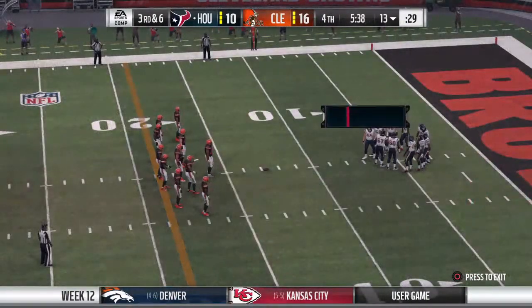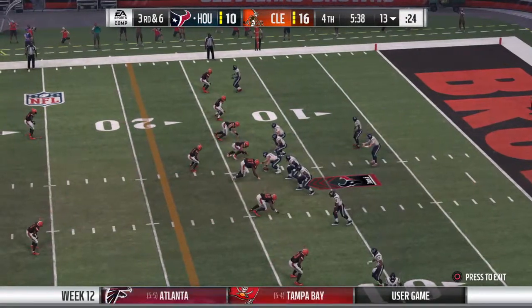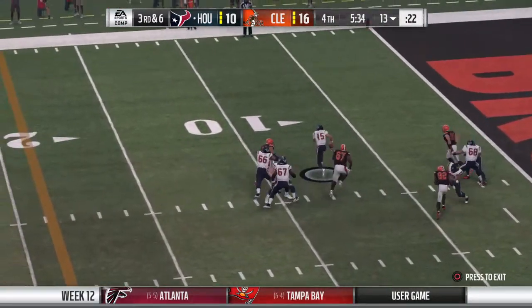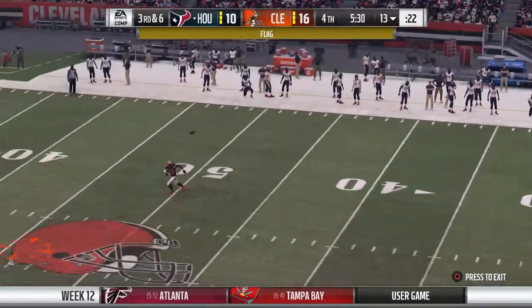The Texans on third down. They're at 50%, 4 for 8. This will be 3rd and 6. All right, here we go. He's going to air it out deep for Green.